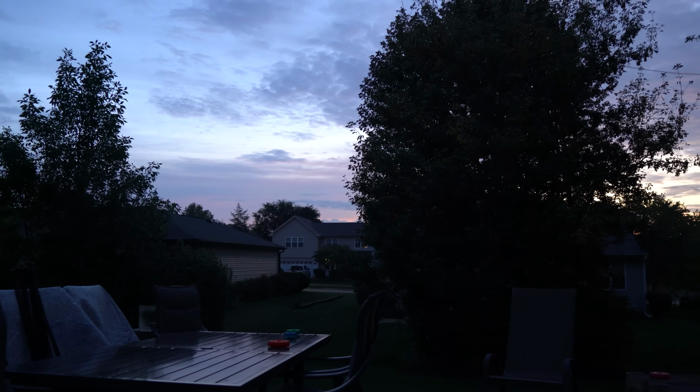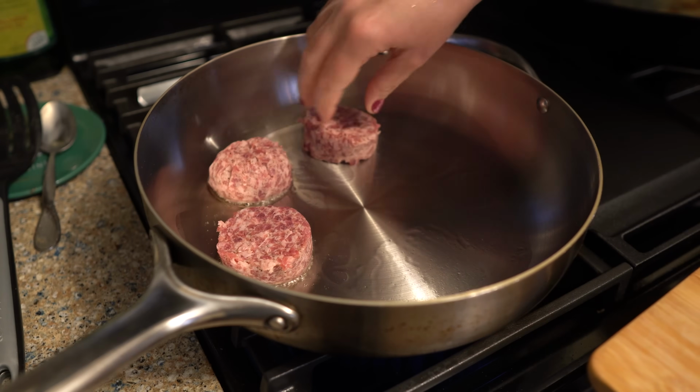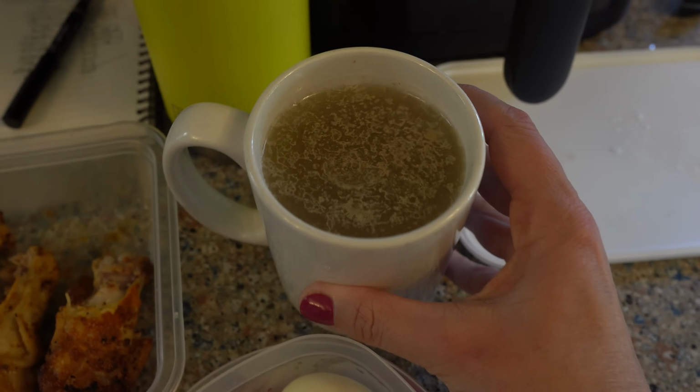Day 4, I started again with lemon water, and then I went outside for some sunlight exposure, journaling, and planning. Breakfast was Bob Evans sausage. This one has no corn syrup. Leftover chicken wings, hard-boiled eggs, and meat stock.